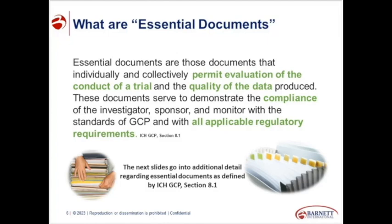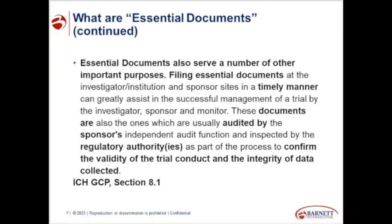They will tell us what the thinking was, what our protocol was, what the informed consents were for all the various sites, when the IRB approvals were obtained, what sites we actually chose, the investigators, that sort of thing, all the staff members, the delegation of authority log for all of the various sites, who did what, the data, the case report forms. All of those things are considered essential documents. Okay? And so here is the definition, really just coming right out of the ICH-E6.